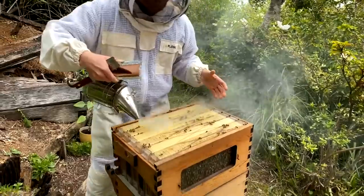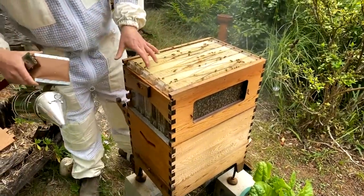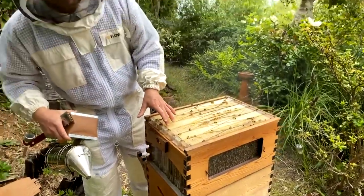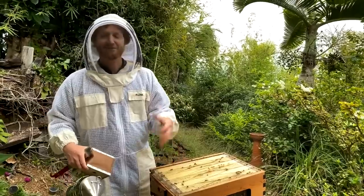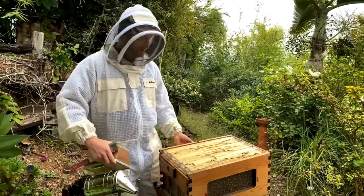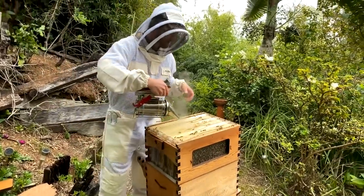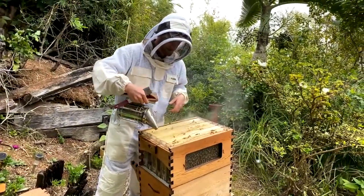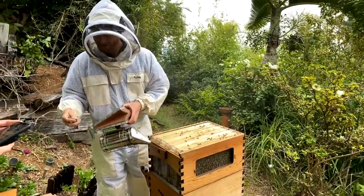And in terms of getting the flow frames out, I'll just show you how to do that. Now, typically it's not necessary to take the flow frames out before you harvest. You can get a really good idea by watching the honey flow, watching the windows and seeing when they're full. But if you want to, by all means get in there and have a look. So we're doing this for the purposes of the exercise today, even though we didn't really need to.